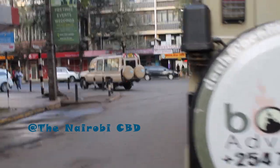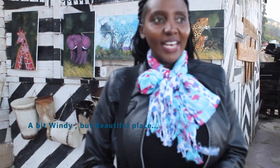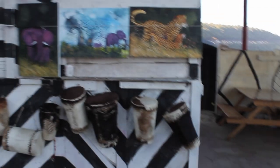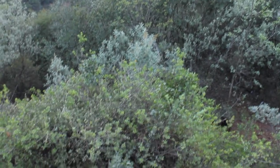So this is the vehicle we're gonna be using. Nairobi CBD is quiet. So guys, we are here at the first stopover. It's called the Great Rift Valley. I'm gonna show you around. So much nice. People are busy taking photos. This place is beautiful. The Great Rift Valley. Amazing. This place is beautiful.